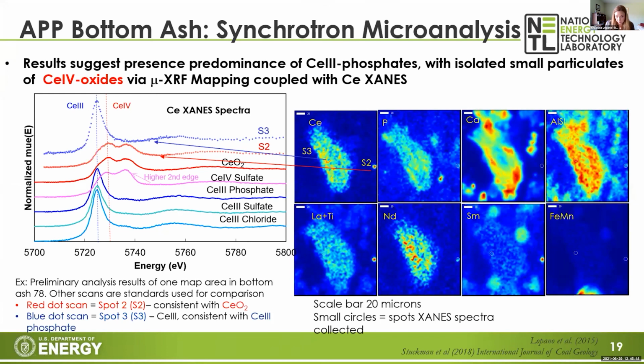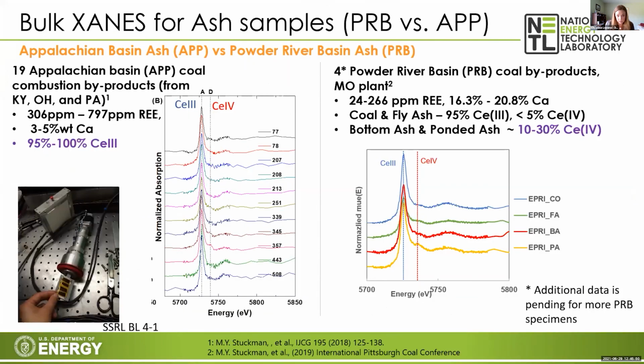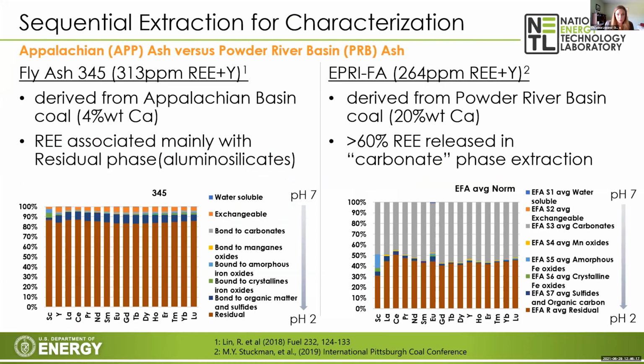white line. We use this information, and in comparison of the Appalachian ash versus the Powder River Basin ash, we see that the Appalachian-based ash remains 95 to 100% cerium-3. But in the Powder River Basin ash, we start to see a lot more, on the order of 10 to 30% of cerium-4 in some of these ash materials. And these are also much higher in calcium. This is represented when we do sequential leaching.